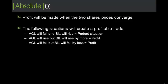So how do you make money? Basically, profit will be made when the two share prices converge. The following situations will create a profitable trade. The ideal situation is if Anglo falls, which we're short, and Billiton rises. That would be the perfect situation. But you'll still make money, even if both Anglo and Billiton rise, as long as BHP Billiton rises slightly more than Anglo-American. Remember, your analysis has shown that Anglo-American should be the slightly weaker share of the two.